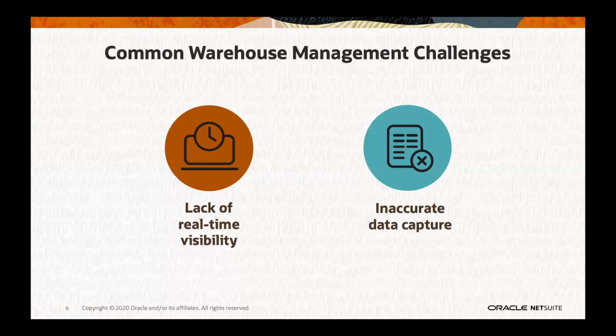So obviously accurate data capture and having real-time visibility of it as it enters, moves throughout, and ultimately leaves the warehouse has huge impacts on daily warehouse tasks. What other challenges are warehouses faced when they are relying on manual processes? I mean, how can software replace decades of warehouse experience?